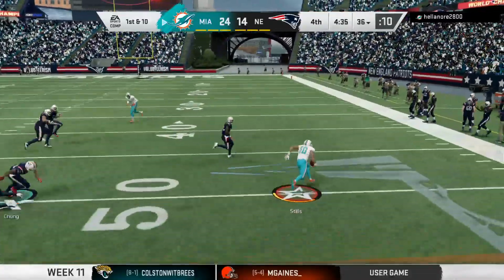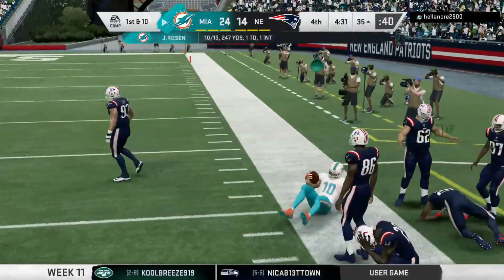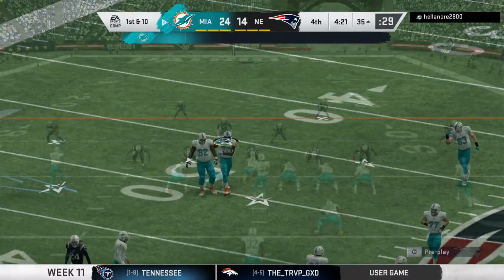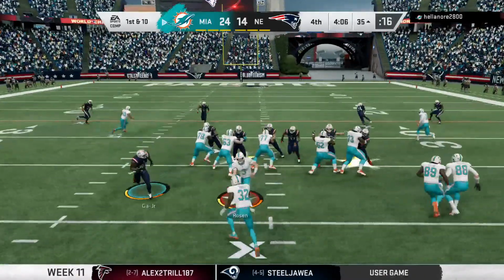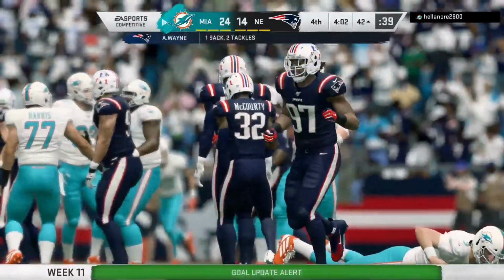Rosen on the money there to Stills, and he's going to get this down to the 35-yard line. The catch and run pays off for 29 yards. And looking to put this game on ice in the fourth quarter, but still not afraid to throw it as they show there. You want to play the game with confidence, and they have a guy who's under a heavy rush, and down he goes.